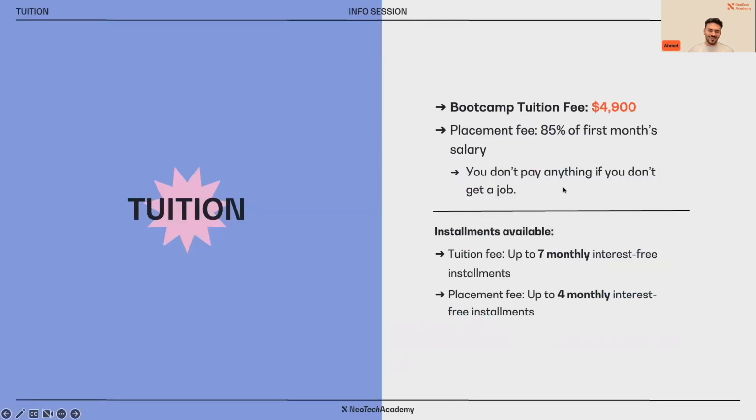It's coming out. Okay. So our tuition fee, and I'll explain slowly how it works, but don't just go right now because we have some bonuses and discounts special for today. As you know, we have something called tuition fee, which is $4,900 that can be divided into 7 monthly installments. Once you finish the bootcamp and you are released to the job market and you find your first job and complete your first month, then we kindly ask for 85% of your first monthly salary. That's a one-time fee.